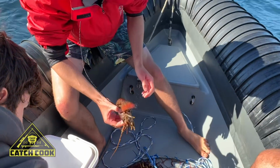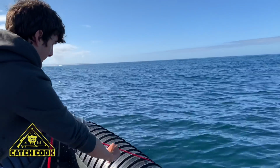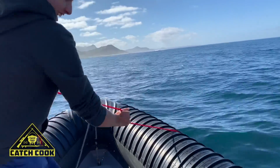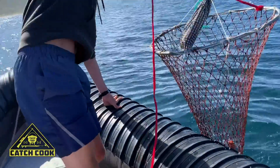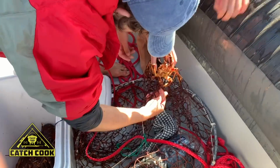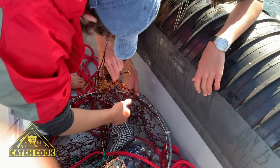Yeah, let's just sort quick, throw back and get back in. Go, Olli, go. Faster. There's big ones in the boat, Olli. Faster. See, the legs are quite thin, so when their legs are thin, they're normally borderline size, but we can measure it.